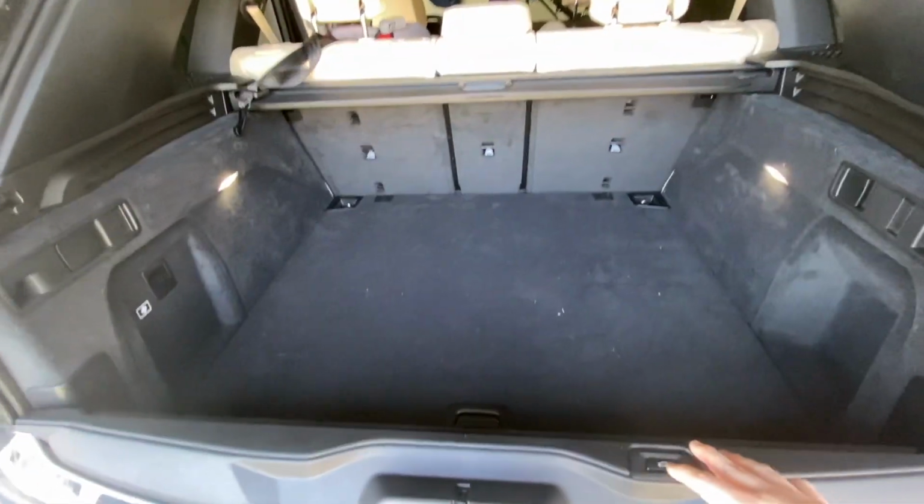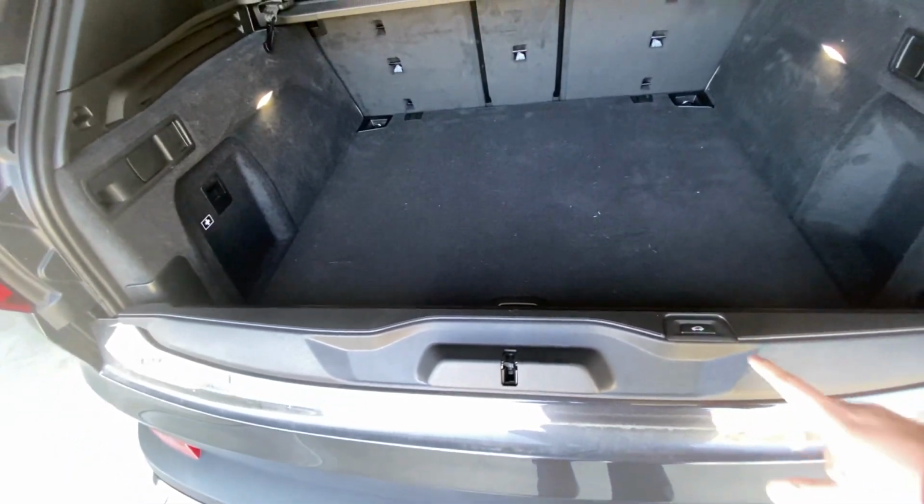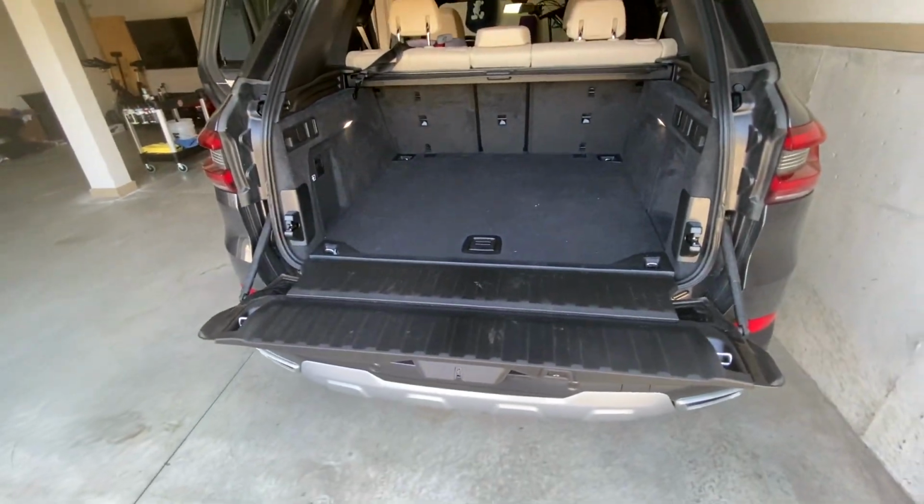Jumping in at the back here, one really nice touch is they have a fold down tailgate on this, which you don't see very often.